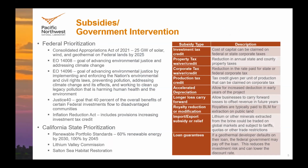So the next couple slides show some of the other impacting variables on geothermal costs that we looked at. Certainly federal and state intervention, either through the use of tax incentives, subsidies, loan guarantees, or others, can have a huge impact in reducing geothermal development and operational costs. And this slide on the left shows some of the ongoing and potential federal and state processes that may have the potential to reduce the geothermal LCOE.